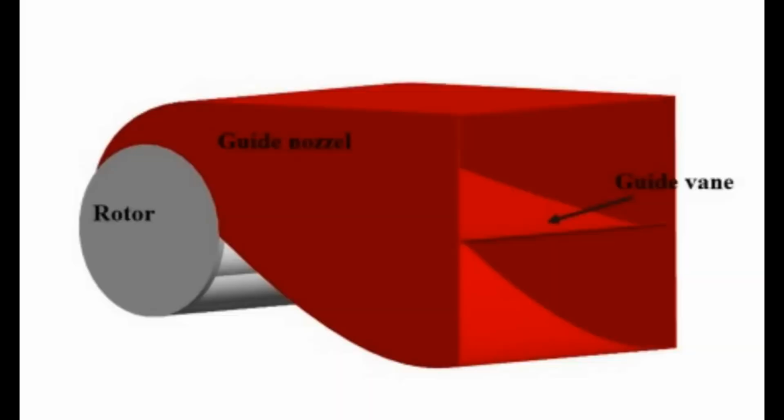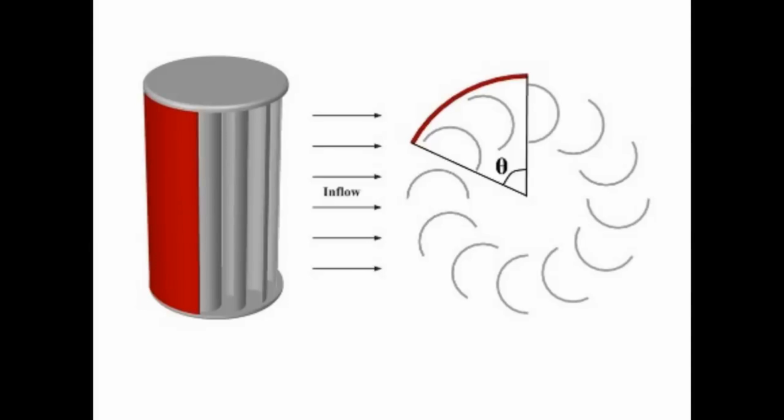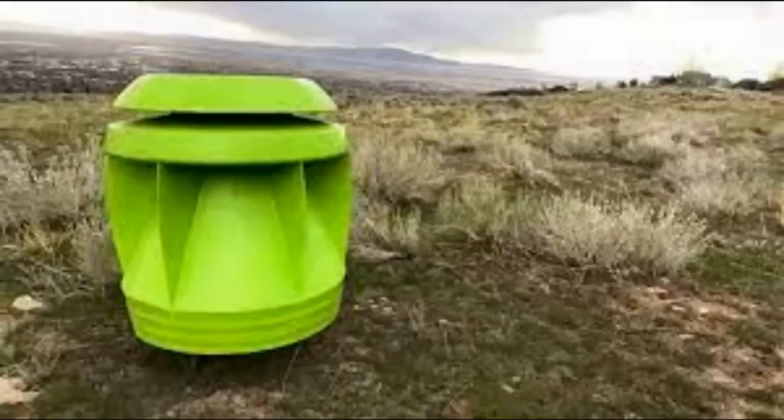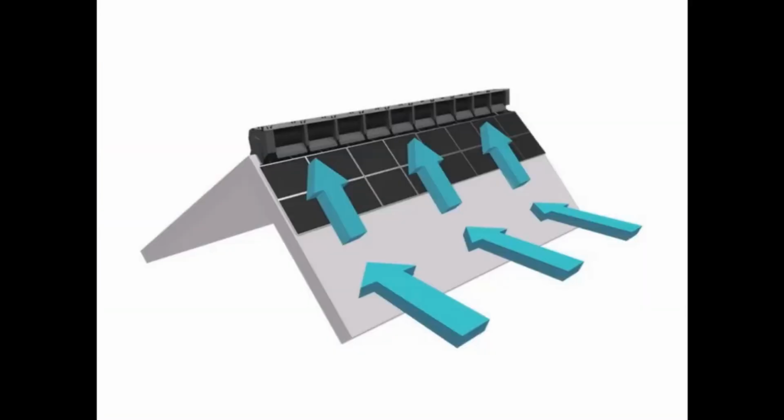Augmentation devices are going to be things like guide nozzles or guide vanes, the casing itself, windshields, deflectors and cowlings, and you see those in things like the power pod, for example. In terms of the RidgeBlade, you can see that the rooftop that you're recommended to sit it on is acting as a very big deflector.